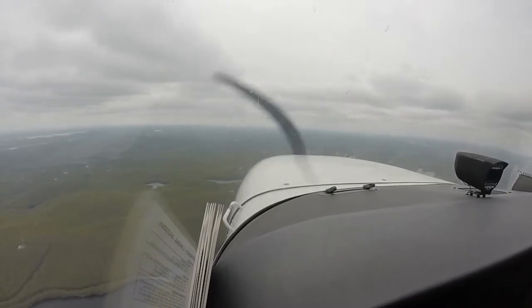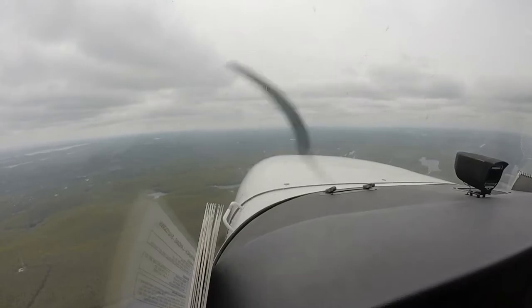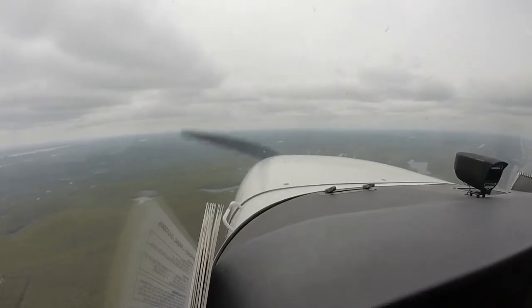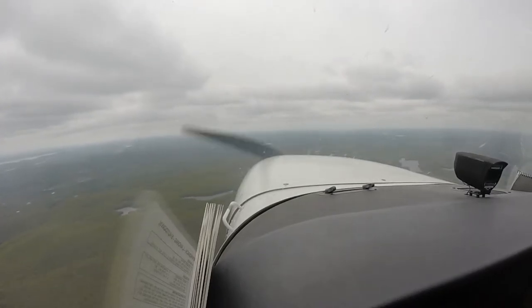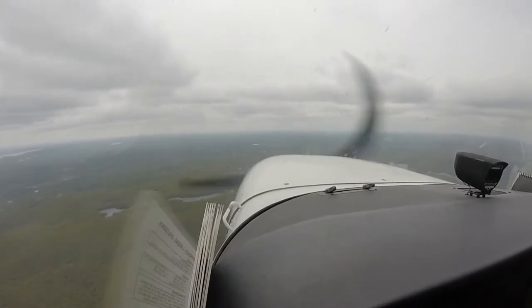So you see why you drifted off to the left? Right rudder. Okay. Whenever I add a different power change, expect that rudder change. So give that right rudder to really prevent yourself from drifting off.